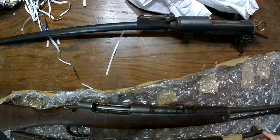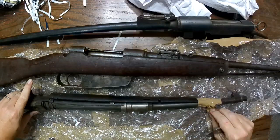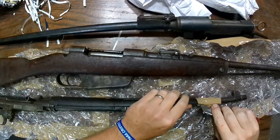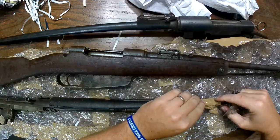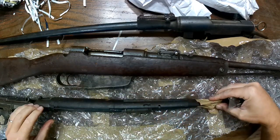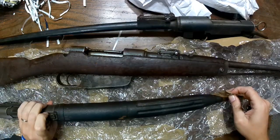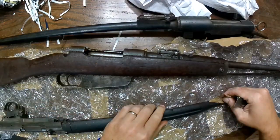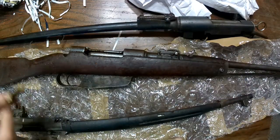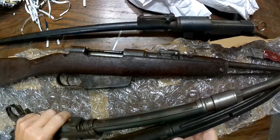So what I'm doing off camera here is trying to cut this tape off to get into here, because I really do not want to mess this upper handguard up. These are some of the harder pieces to find, much like those stocks, and they're definitely not cheap by any stretch of the imagination. Of course, as I'm doing this, I'm clunking it around on the table. Alright. Let me get this off of here.